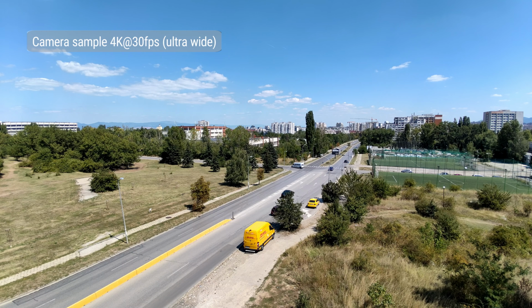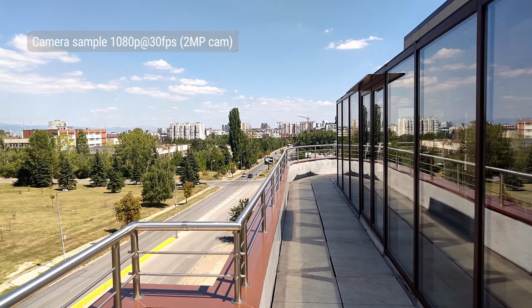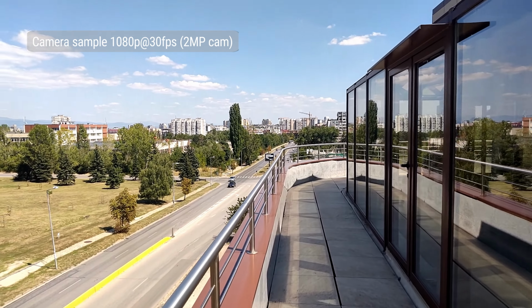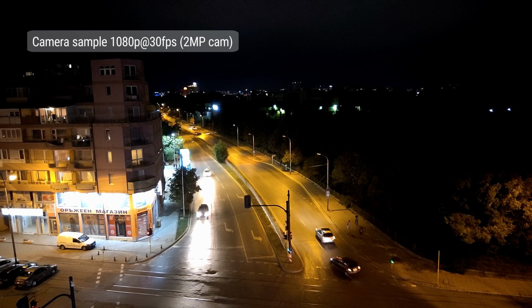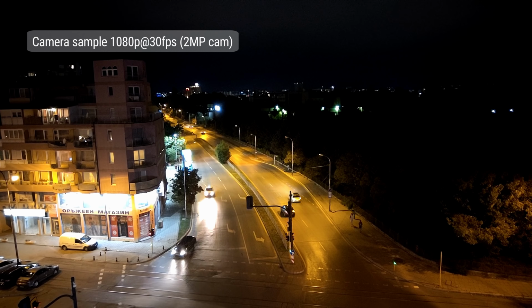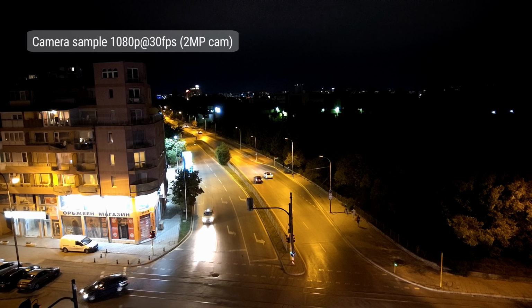During the day, it can shoot nice 1080p clips, with plenty of detail, true-to-life colors, balanced sharpening, and OIS. It's even more impressive at night though, which is actually its forte. Nighttime videos have an amazing amount of detail, excellent exposure, and very low noise.